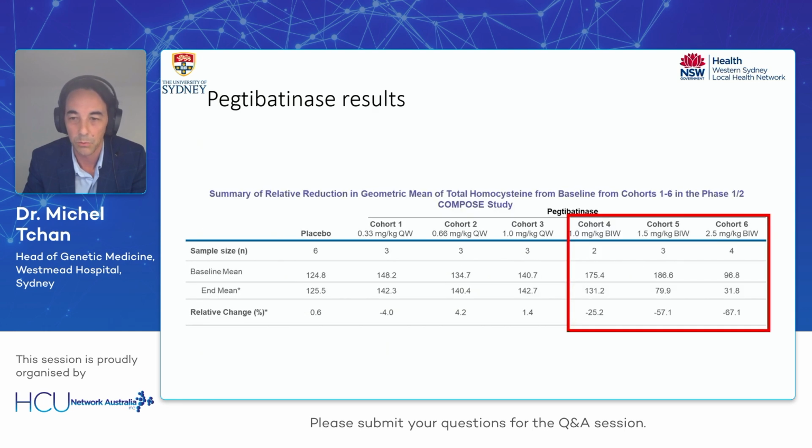But the next slide, this one will show us what they found in that earlier study with just a few patients in each. And I'll draw your eyes to the red boxes over there where they had 2 or 3 or 4 patients and they gave them doses of pegtibatinase from either 1 milligram per kilo up to 2.5 milligrams per kilo. And what I'll get you to look at is it's the second line. So you can see the baseline mean, and that is the level of homocysteine. So those numbers 175, 186, and 96. So that's what the patient's homocysteine levels were at the start.